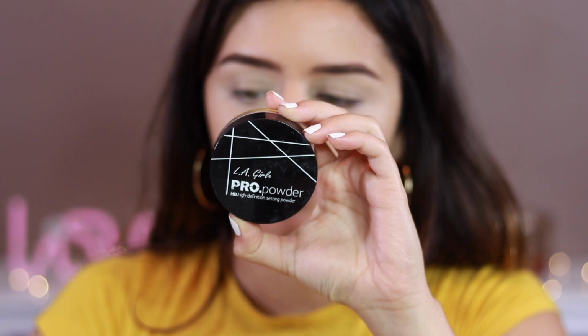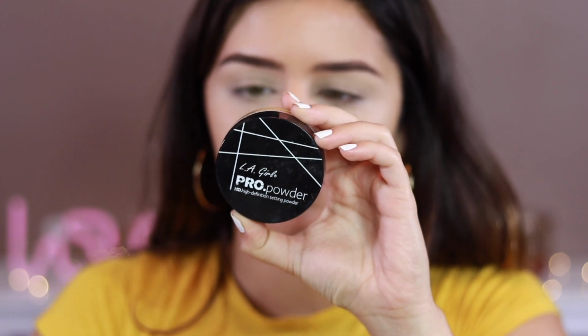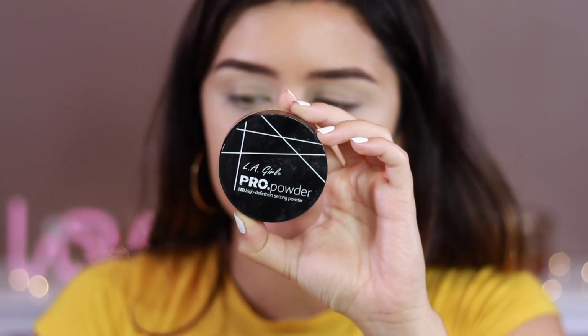I'm going to be using the LA Girl Pro Powder. This one is in the shade Banana, and it retails for $6.